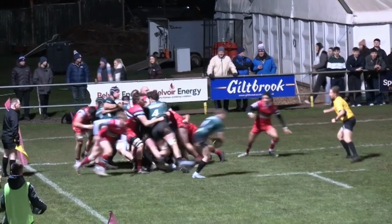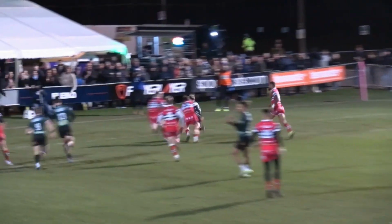Comes out towards Goodwin. Goodwin with the offload. Back towards Arden. Crossfield kick. David Williams is there. Williams rushes onto it and dives over for Nottingham's second try.